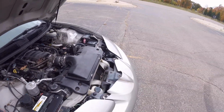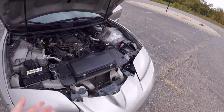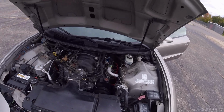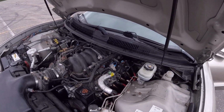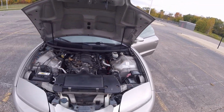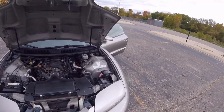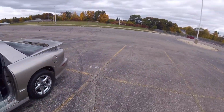Does have an MTI air lid. I don't think you can get the MTI ones anymore, but it's essentially the same thing as the SLP stuff. LF6 intake from the factory because this is an 01 car. Well, that's the engine bay of a Trans Am with 101,000 miles on it. I'll start it up so you guys can hear it run.